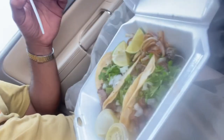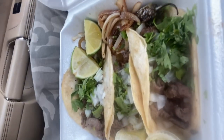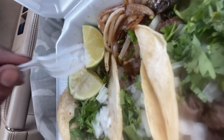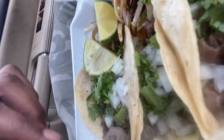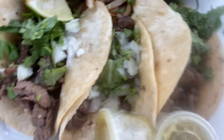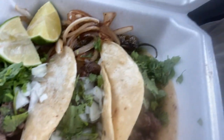So, oh, that looks good. Y'all take a look at this right here, man. Tell me what y'all think. And it smells real good, bro. It smells really good. It's got the grilled onions right here, got my lime and my hot sauce, man. I don't know if I'm even showing y'all good, but man, those are the tacos right there.